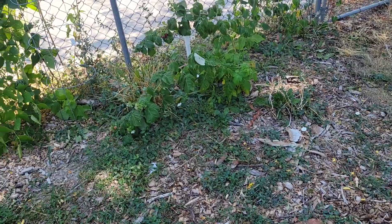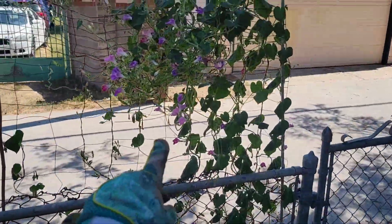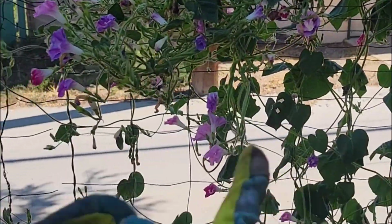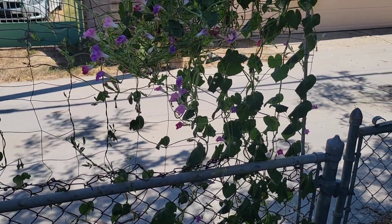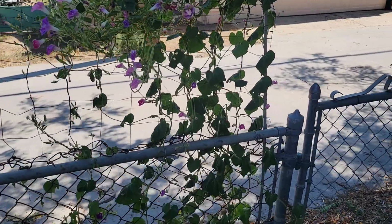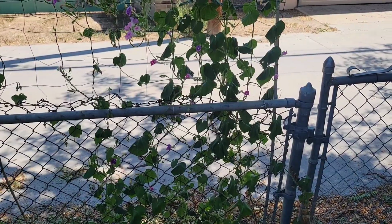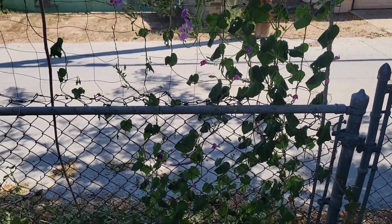But there's other stuff that fills in and starts looking good. It just takes time, too, to get stuff pretty. So I've got morning glories growing up to kind of fill in this fence. I want it to be a living fence. These morning glories, just going to take time, right? Right now, the fence looks crappy because it's a crappy fence. But imagine when that's fully morning glory.